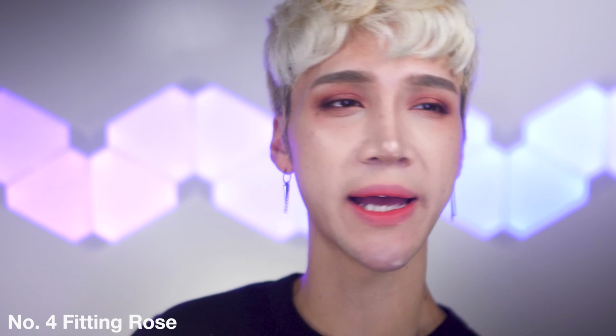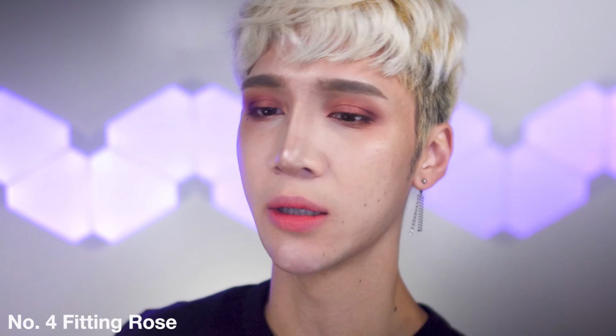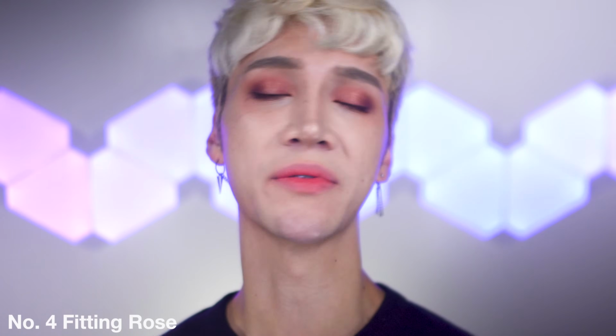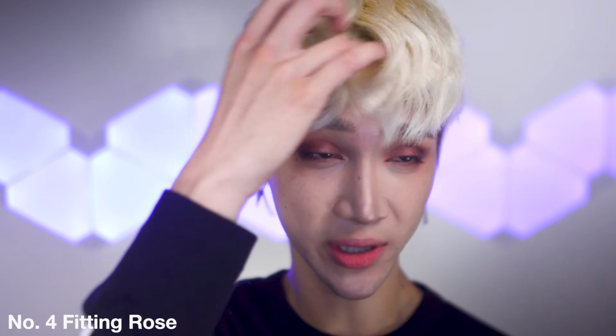Otherwise, because this does look like it has a bit of white pigment in there, it probably would look really ashy on anyone deeper. But on me, I think this would be a really pretty, because you know how they usually say, if you have heavy eye makeup, then you should wear something more nude on the lips.